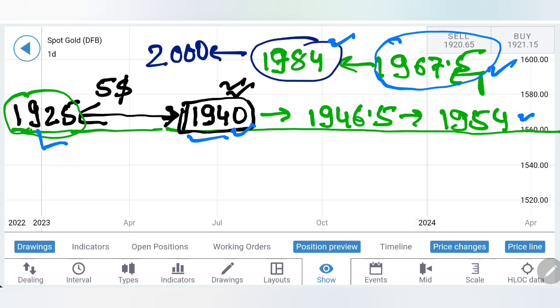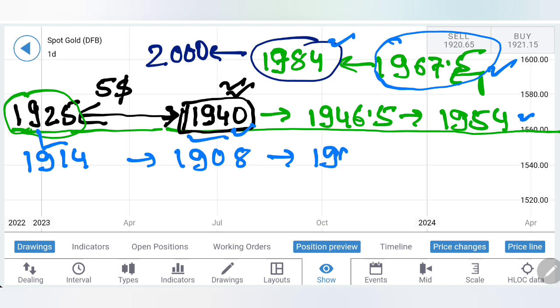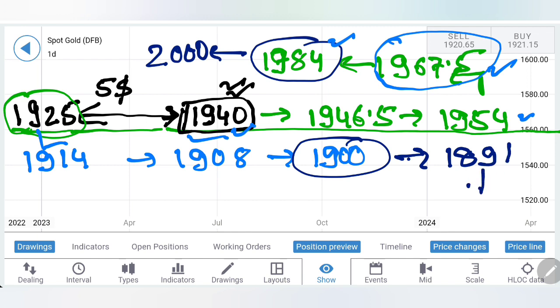On the downside, I will recommend you to sell here at 1914 levels. Just be careful of 1908 and then 1900. Now 1900 is the level which I will watch out for. Below 1900 there is going to be an increasingly bearish indication, a bearish move, where we may see it hitting first 1891, then 1878, and then in fact we may see it hitting 1865 levels.